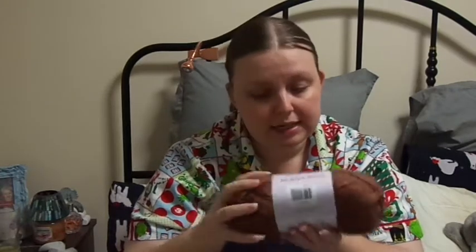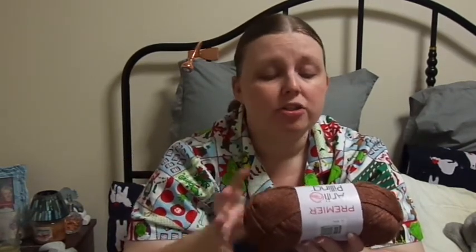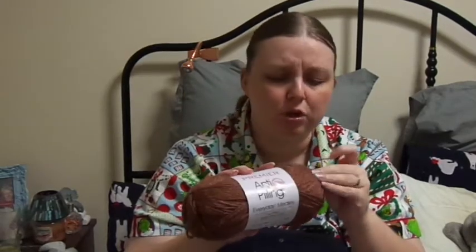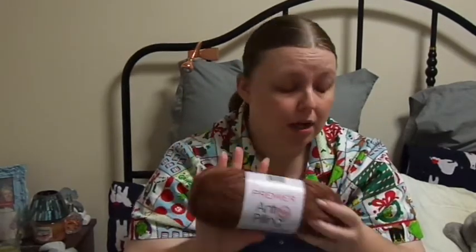So this one is 219 yards or 200 meters, and it's a 100-gram ball. So this is really good, and this is one of those that are supposed to not pill when you wash it, or if it does, it comes off in the wash or something to that effect. I'm not 100% sure, but there's that.